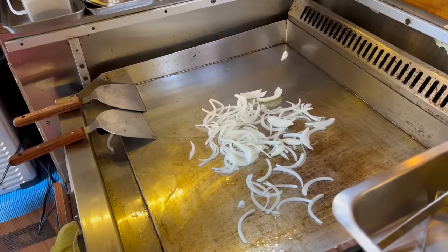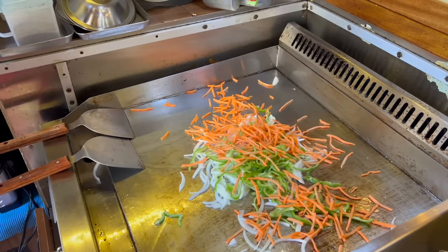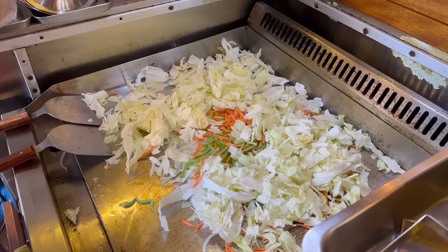We got some onions. Is that green onions? Bell pepper? Looks like bell pepper. Okay. And then healthy vegetables. All right, got some carrots. So we'll do all the vegetables first. Saute them up a little bit. Ooh, and here's all the lettuce and cabbage. Cool. Nice. It smells really good already, actually.